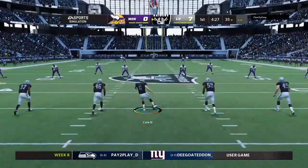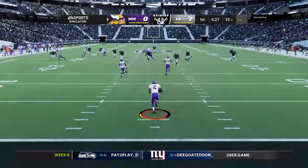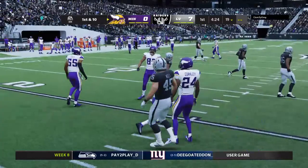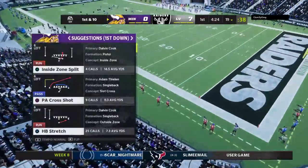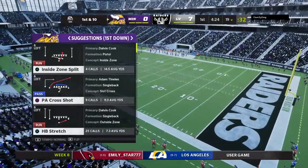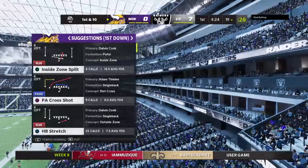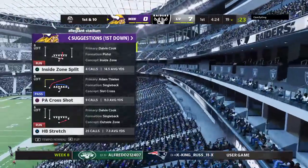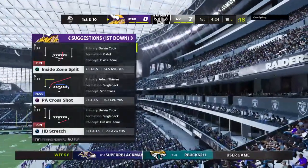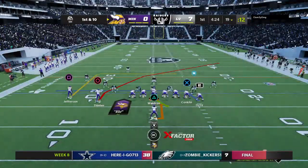Kick this one away, and off it goes. He will return this from deep in the end zone. And only able to get this to the 19, so probably should have opted for the touchback. Here are the Vikings now to start their next drive.